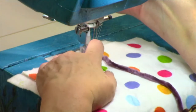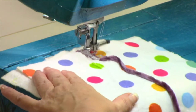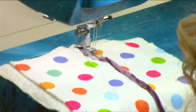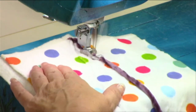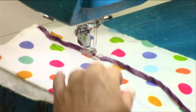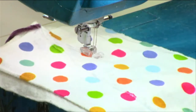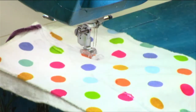So I'm using the same foot, and I'd usually use the sequins or ribbon foot with yarn on top, but it's not going to be catching it enough. I might be able to move my needle over, but I'm really trying not to teach you to do that. I moved it 1 millimeter over, so I'm okay. Nope, it's missing it altogether. Okay. What else can we do with this? Well, I'm just going to see what it looks like.